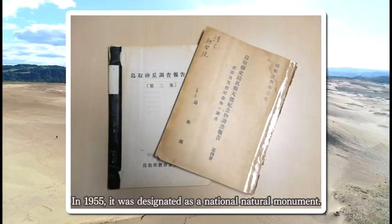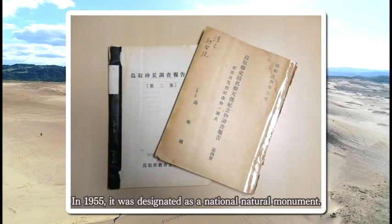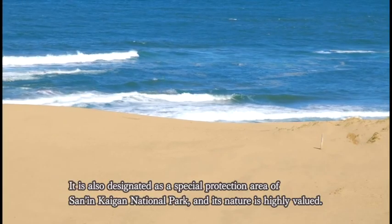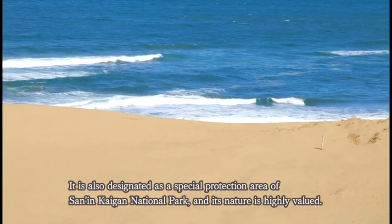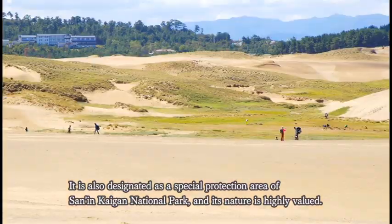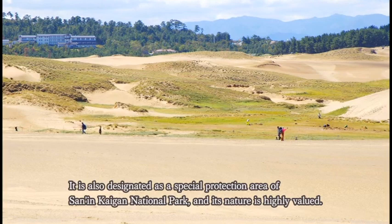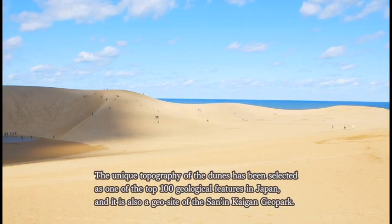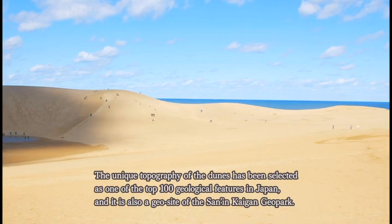In 1955, it was designated as a National Natural Monument. It is also designated as a Special Protection Area of Sannin Kaigan National Park, and its nature is highly valued. The unique topography of the dunes has been selected as one of the top 100 geological features in Japan, and it is also a geosite of the Sannin Kaigan Geopark.